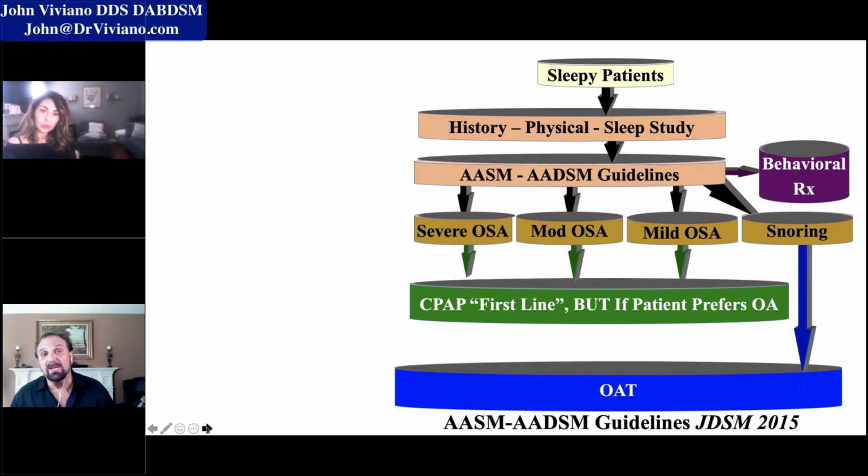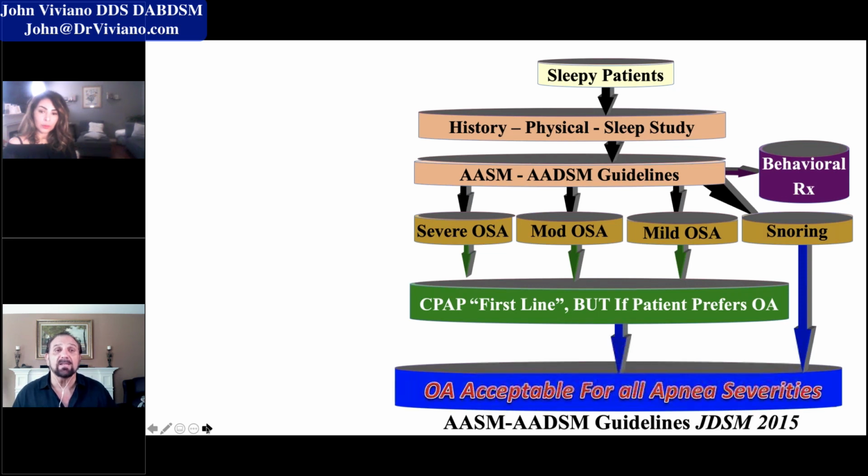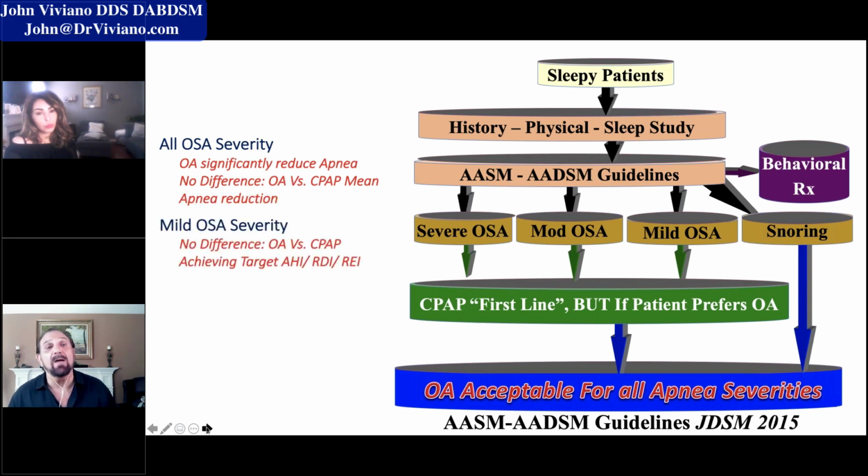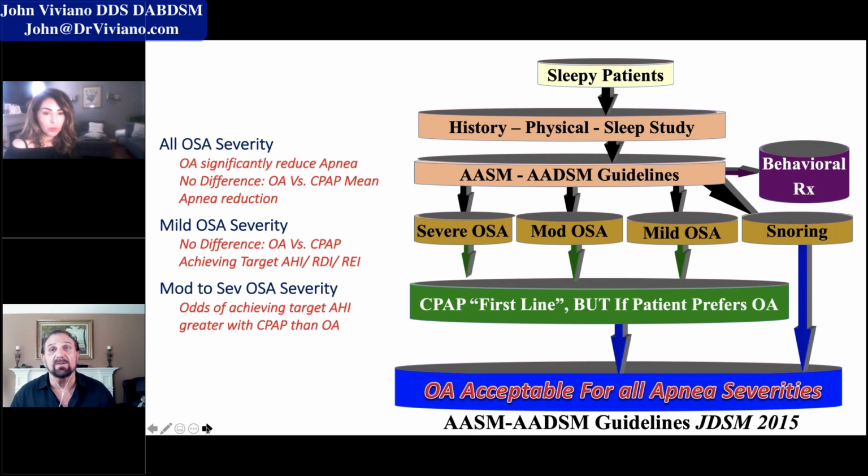But if the patient can't tolerate CPAP, or if the patient simply prefers an oral appliance to CPAP, an oral appliance is considered a standard of care for any severity of sleep apnea, mild, moderate, or severe. The important thing to know is that for mild sleep apnea, the odds of the appliance taking the apnea down into the normal range are equal to CPAP. When you're talking about moderate to severe sleep apnea, the odds of an appliance eradicating all of the apnea go down. It's not as high as CPAP, but it works at all levels of apnea. It just may not get rid of everything.